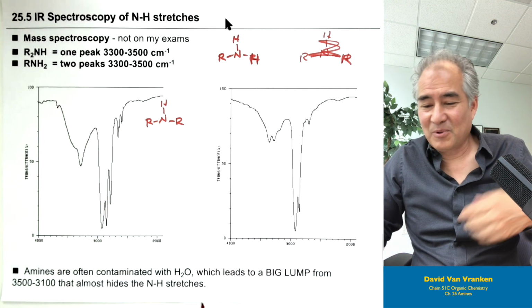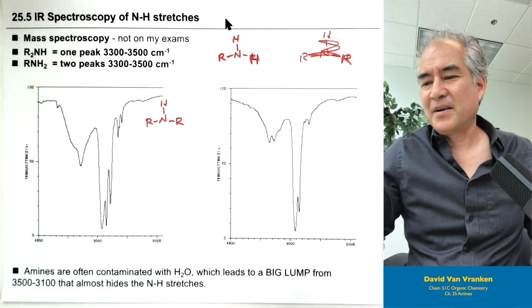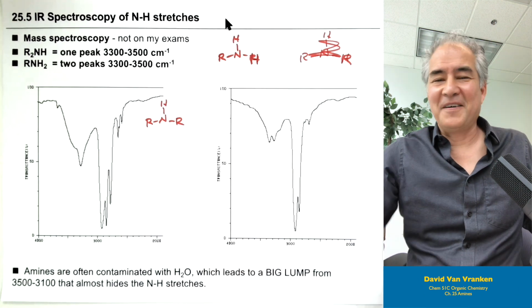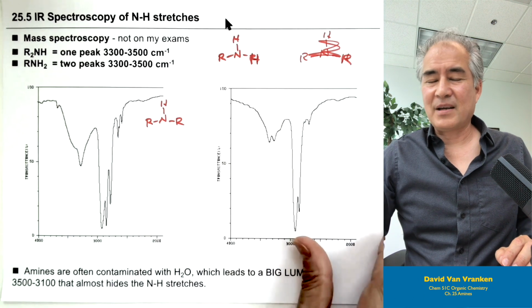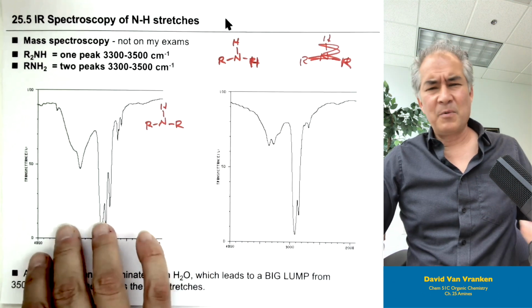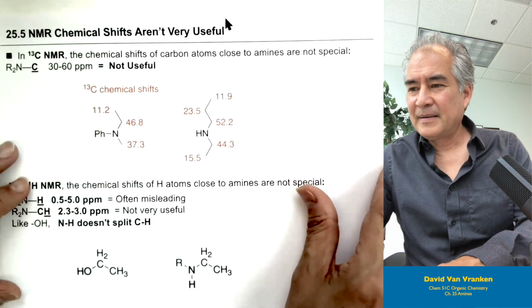And that big lump will often hide those little NH stretches. So you have to have really pure amines that are water-free in order to see those little blips. I wouldn't give you an IR spectrum, or I would try not to, certainly not one contaminated by water. But when you're in the lab, it's very hard to get rid of that extra water in your amine sample that will cover up those little blips, those useful little blips.